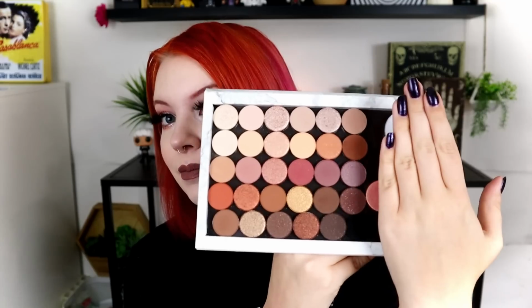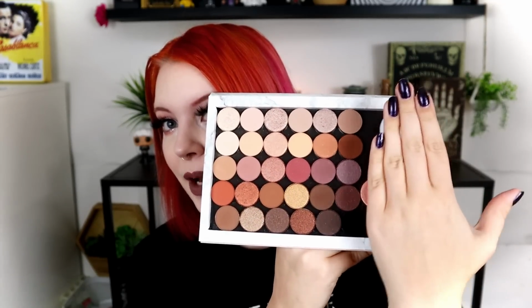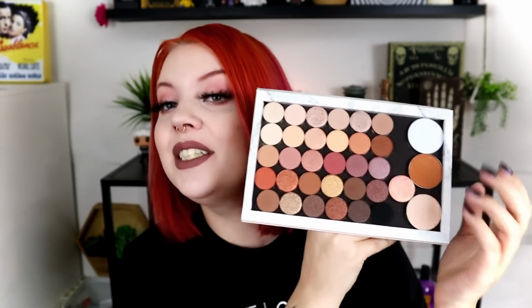I do have another affordable palette that I forgot about because I depotted it. So this is a Magnetic Z palette from Amazon. And if you ignore this, so this is the palette I'm talking about, not these, it's just this. This is the Bare Necessities palette by Colourpop. I love this so much.